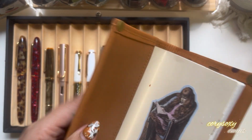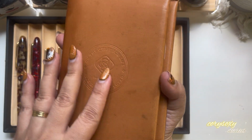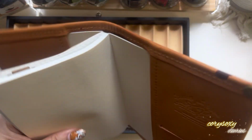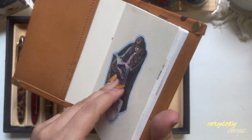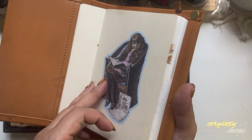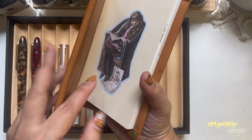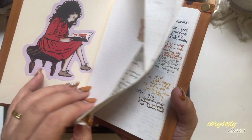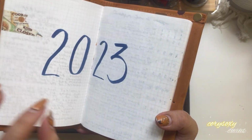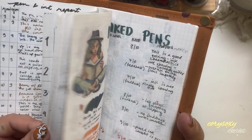my reference since 2020. This notebook is just a Hobonichi blank A6 notebook in Tomoe River paper with a Baumkuchen all leather cover, and I've used this since 2023, or since the time I started this channel and filming my currently inked pens.